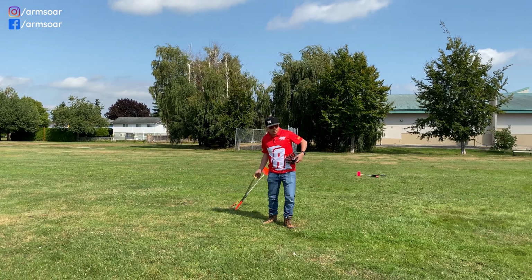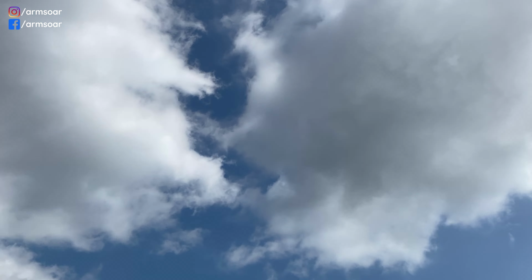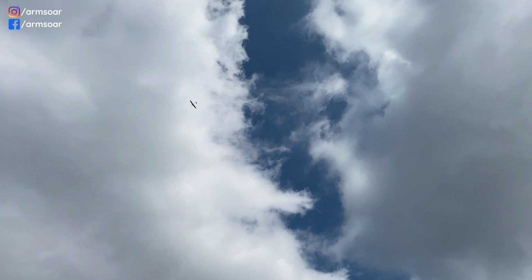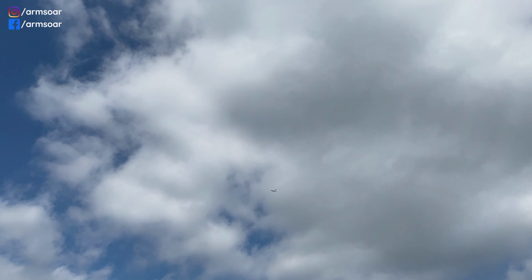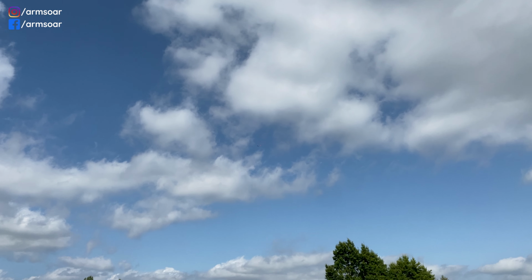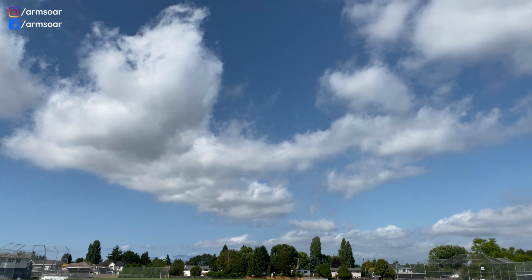In the other video, I mentioned the weather is actually a little harder to fly than I expected. The clouds up there, they're moving really fast. It is quite windy up there. Right now, at this moment, it's calmed down a little bit, but it's gonna pick up again very soon. Let's see if we can hit anything.